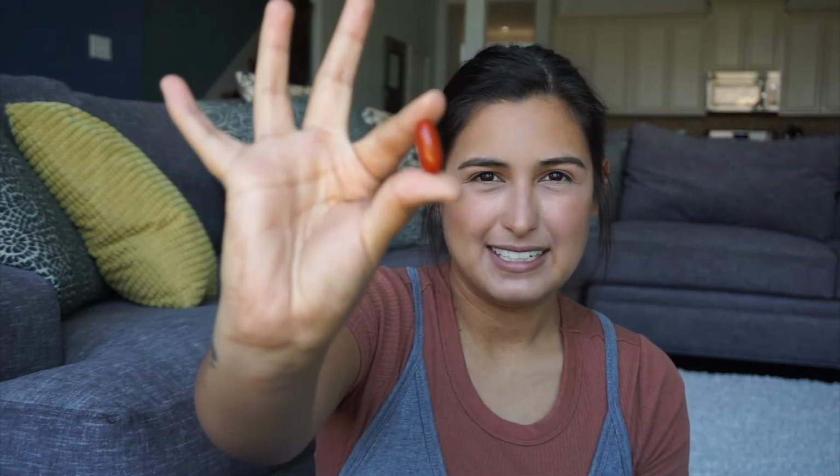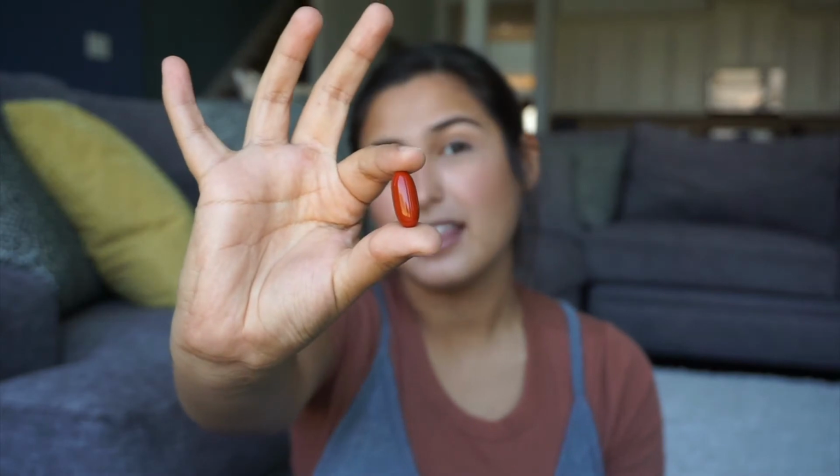So I ended up getting some, and these are how big the pills are. I took one today and choked on it. Hold on, let me see. That right there is huge.